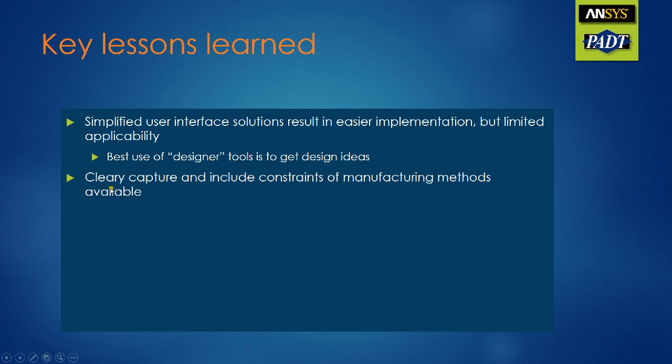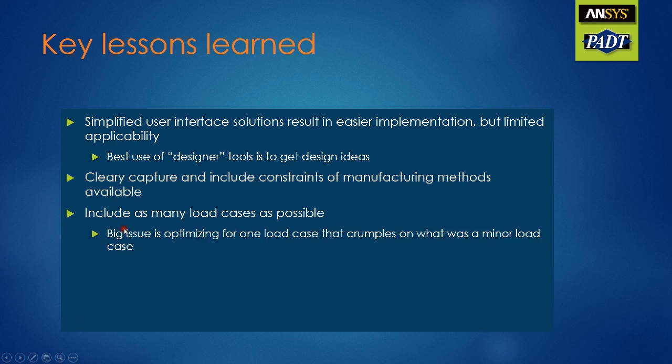The other thing that we've learned is you've got to capture and include constraints for the manufacturing methods available. Now, if you're using freeform, there's a lot less, so there aren't too many of these. But do remember that you have to deal with those interfaces that you have to machine. We've seen that before, where people will make a part and they don't constrain those interfaces, and then they build it, and it doesn't fit together. The other thing is to include as many load cases as possible.